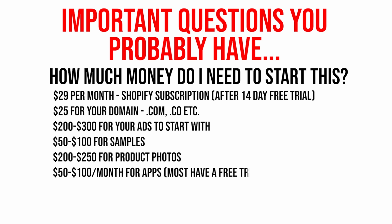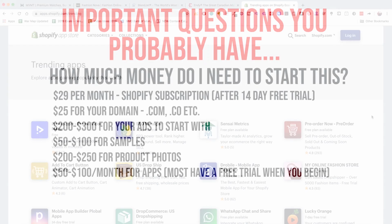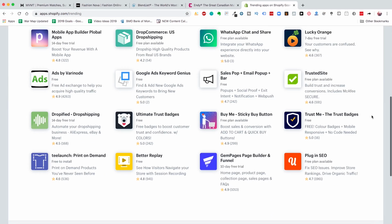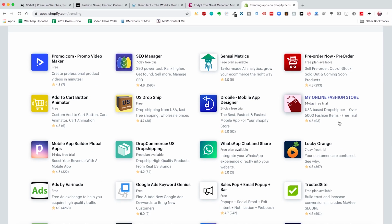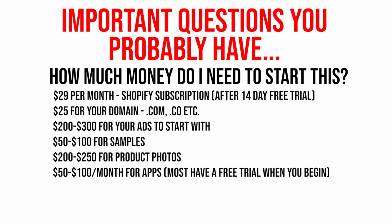Now, the next cost, and this is the final cost, is $50 to $100 per month for your apps. So I'm talking about currency converters. I'm talking about apps that customize the look and feel of your store, funnel apps, volume discount apps, help center apps, right? So like your frequently asked questions page. The Shopify App Store has a ton of amazing apps that you can install on your site and play around with and really figure out the best one for you. They usually all have a free trial, like a 7-day free trial or a 14-day free trial, sometimes 30-day, and some of them are free, but the best ones are usually paid after the free trial. And so for that, I put down $50 to $100 per month as a starting point.